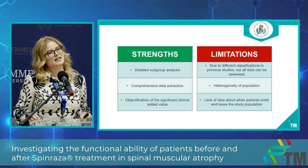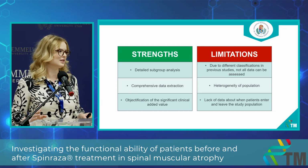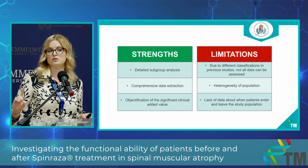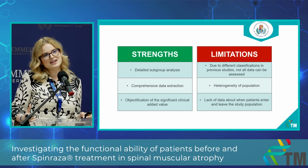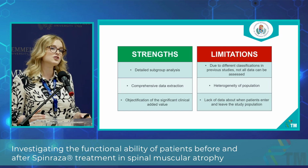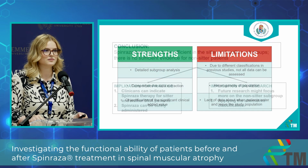Of course, our study has its strengths and limitations. One of our strengths is the detailed subgroup analysis regarding the non-sitter, sitter, and walker division. On the other hand, this is our limitation as well, because due to the different classification in previous studies, unfortunately, not all data can be assessed.